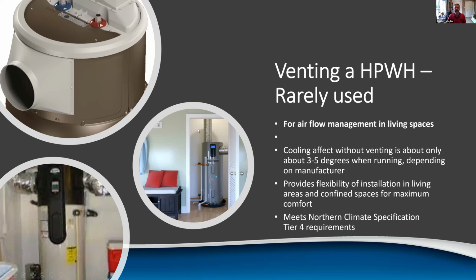Venting. This is a big deal in the market right now, and I hear more builders talking about this. Heat pump water heaters are all ventable, but they don't typically ever get vented. The Northwest Energy Efficiency Alliance, NEEA, many years ago, and I used to attend the conferences, thought they were going to create a standard that says we're going to have a tier that says you've got to vent a heat pump water heater. And they spent a year doing a field test study with 2 test homes and essentially proved at the end of that it really wasn't worth venting a heat pump water heater.